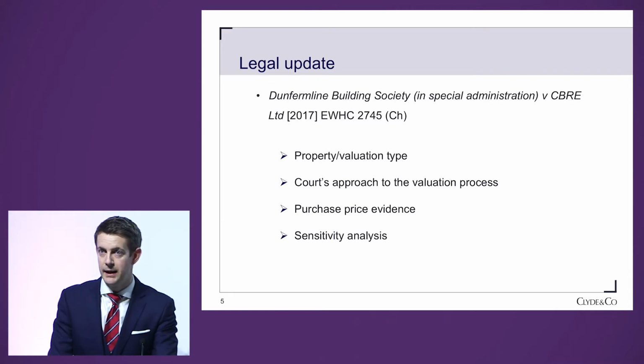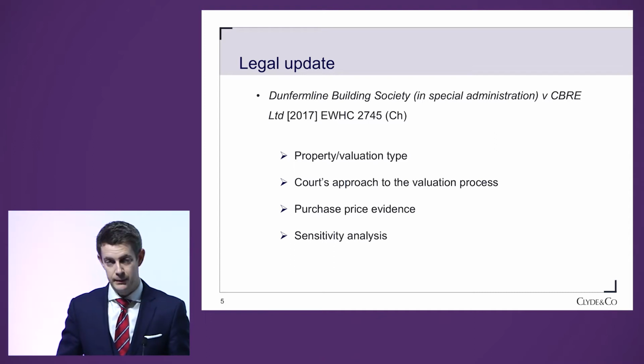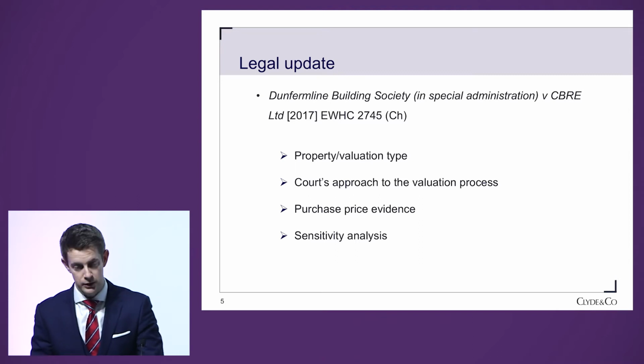But that proved to be a bad decision for them because we succeeded, the claim failed, and they're now having to pay over £500,000 towards CBRE's costs. The first point that I want to mention about this was about the type of property in question. As I mentioned, it was a residential development site, so the valuation was a residual valuation, as is always the case for that sort of property.